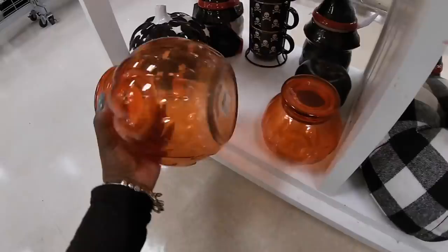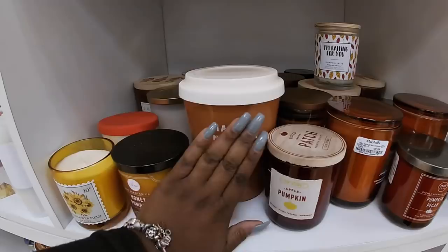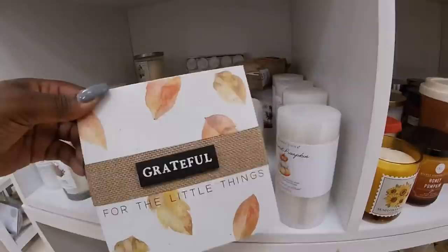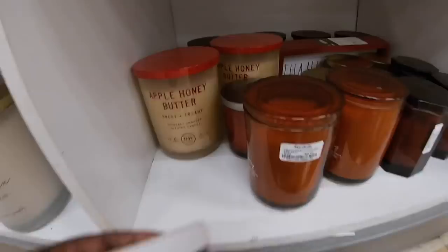Oh, still don't see the price. They have those two and a pumpkin. Look, they have another one. Maple cinnamon latte. Look at how big that is. That's a big candle. Let me see. Smells really good. I wonder how it would smell if you burned it. I'm Falling For You, Pumpkin Pecan. This section smells so good. I don't know what candle it is, which direction it's coming from over here, but this section smells so good. Apple honey butter and cream, apple currant.